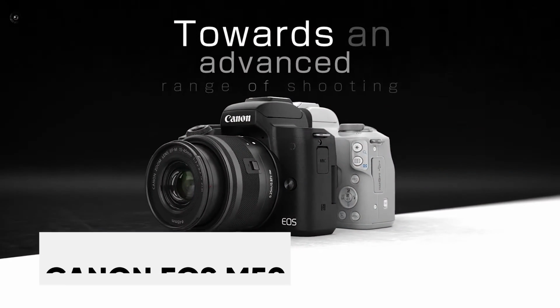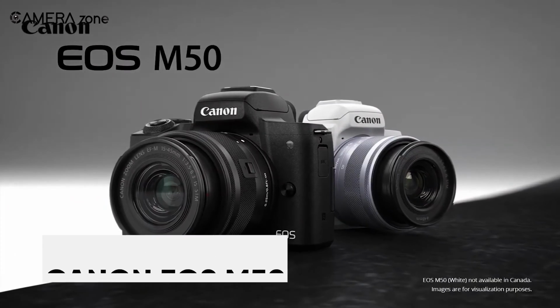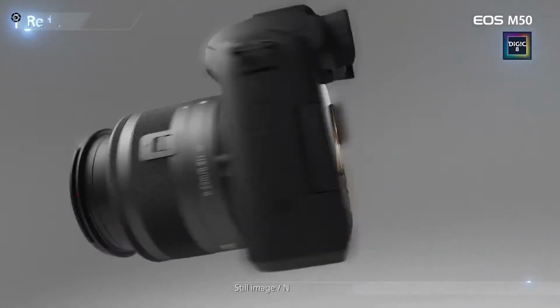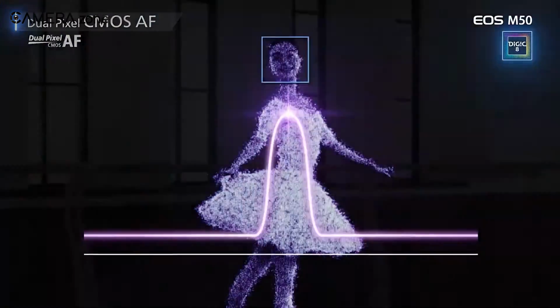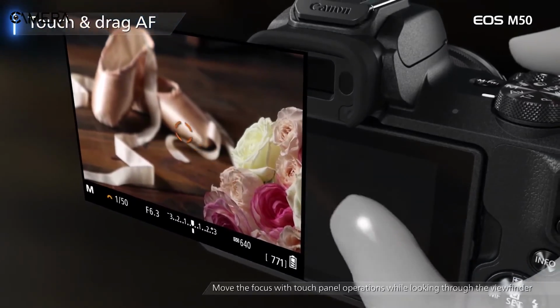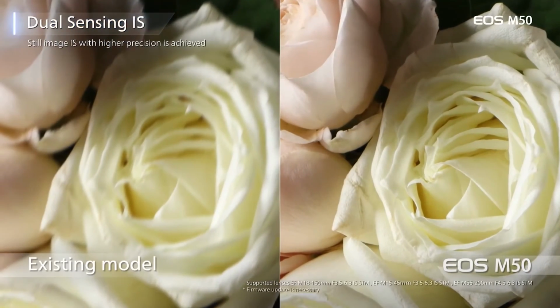Forget bulky DSLRs, the Canon EOS M50 brings DSLR-quality imaging to the mirrorless world in a compact, connected package. This affordable camera packs a 24-megapixel APS-C sensor for stunning 4K video and low-light performance up to ISO 25600. The dual-pixel autofocus system delivers buttery smooth focus across 143 points. Flip out the vari-angle touchscreen, tap your subject with eye detection AF, and fire away at 10 frames per second.